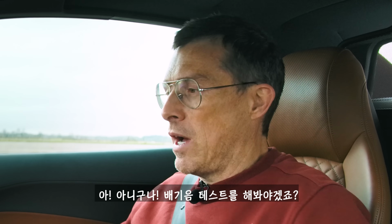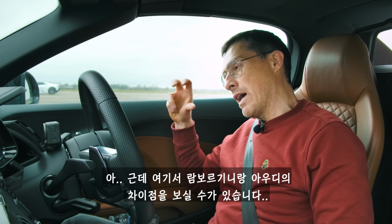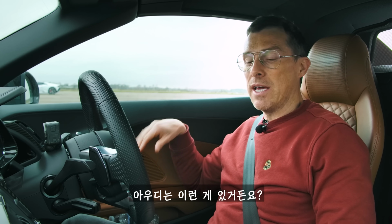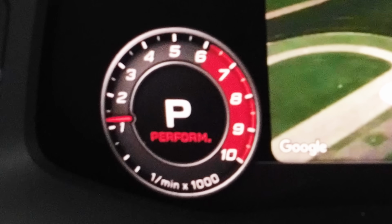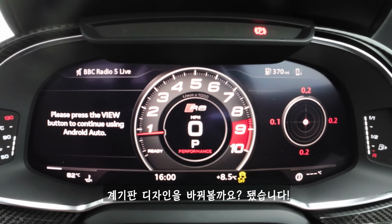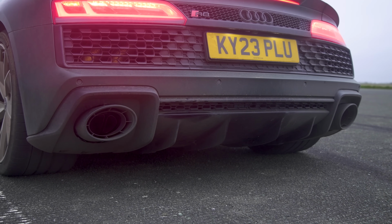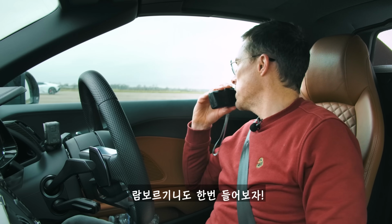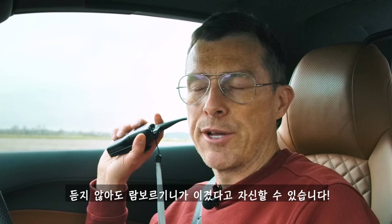Oh no, let's do a sound check, and this is where you get an instant difference between the attitudes of Audis and the attitudes of Lamborghinis. So the Audi has this, a soft limiter. Let's change that. Let's go to that view. Rubbish. Let's have a listen to this Lamborghini. Clear win to the Lambo, even without hearing it.